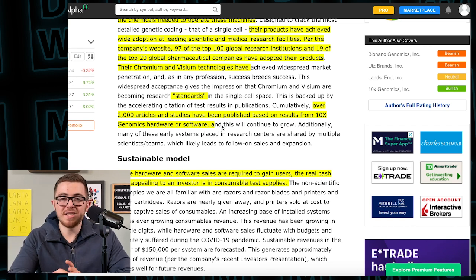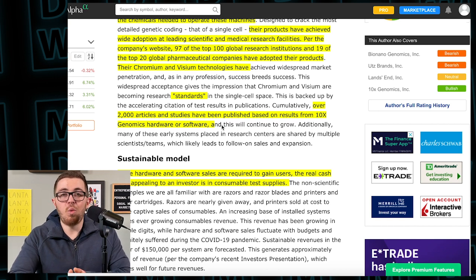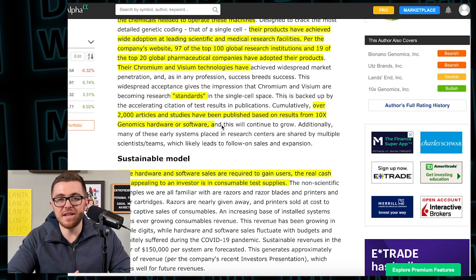Let me know what your thoughts are on 10x Genomics, if you're going to invest in it, what you think of the company, or what your favorite genomic stock is right now.